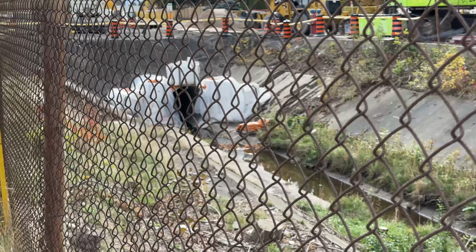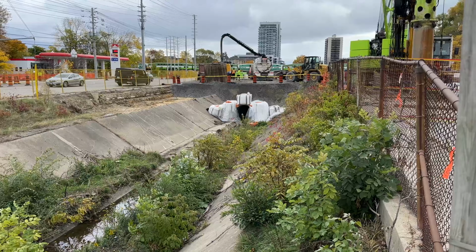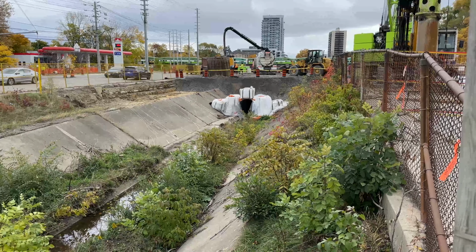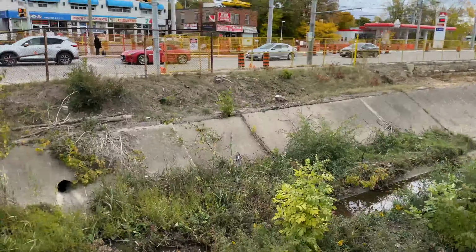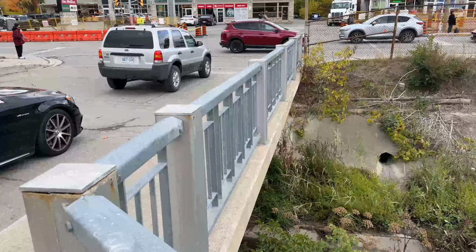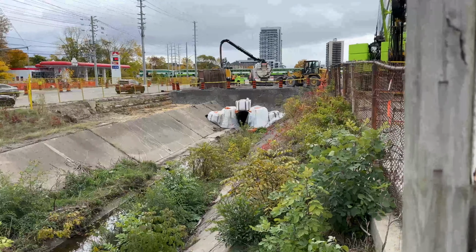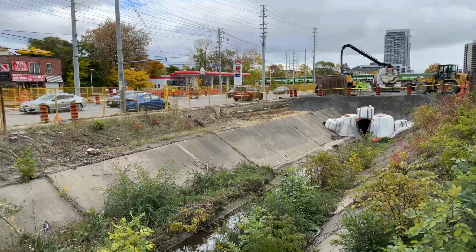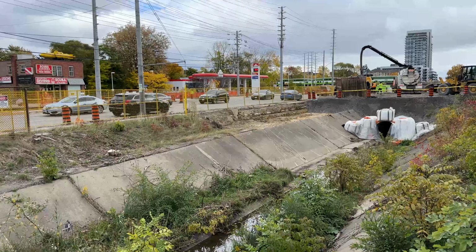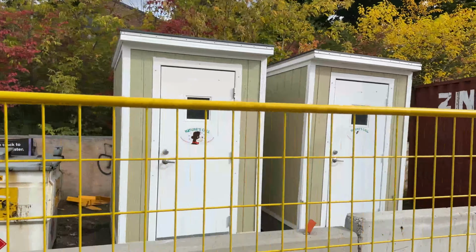So until they get that done, get the water out of the way, then they'll start laying the track on this side of the bridge back there. So this waterway that they're extending down there, that's a new bridge that they're making over there. The one bridge here, this bridge is going to be removed. That bridge there is going to be installed, and it lines up with the entrance across the road, the street across the road, next to the gas station there. A couple of very nice looking shitters.